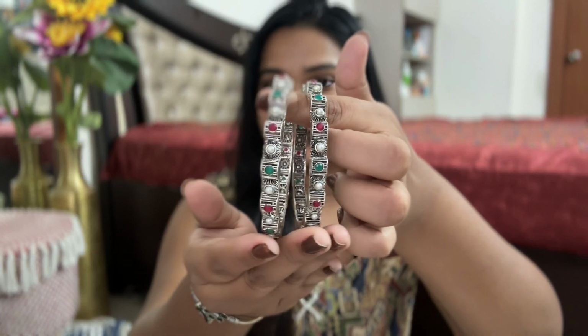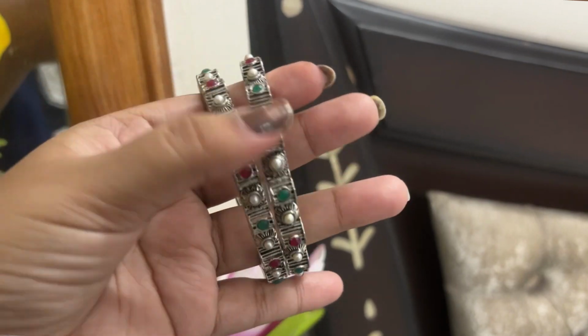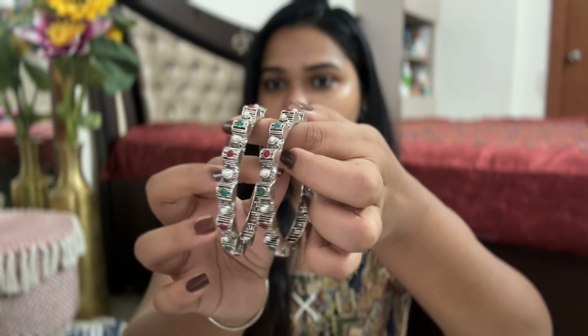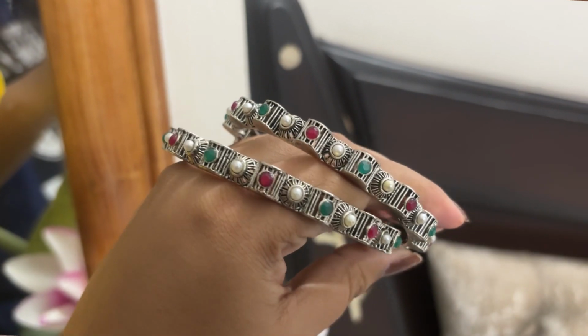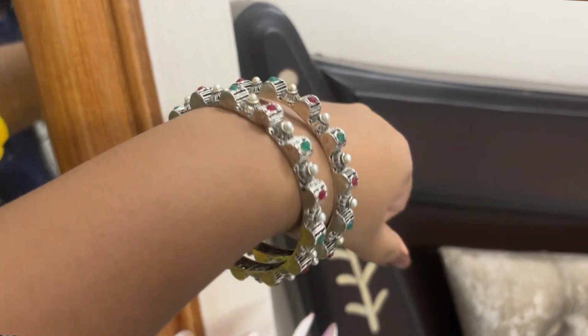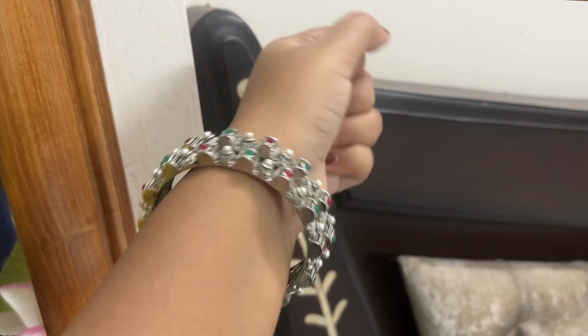Then from the same stall I got these kadas. You can see this is so pretty. ये ऐसे सेट ऑफ टू है, एक एक कड़ा, तो टोटल दो कड़े हैं. And you can see इसमें वो जो बेसिक कलर्स होते हैं, red and green. So you can wear it with anything ethnic like your kurtas और साड़ी. And I found it in my size.